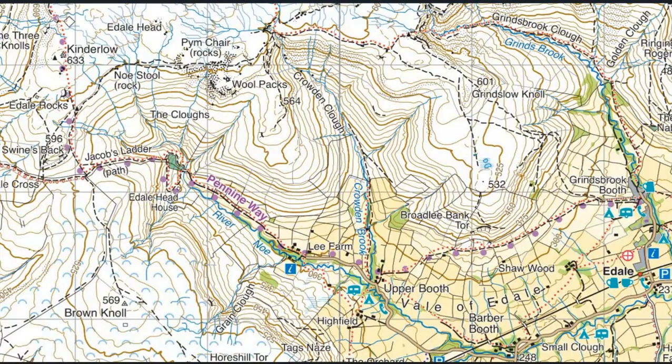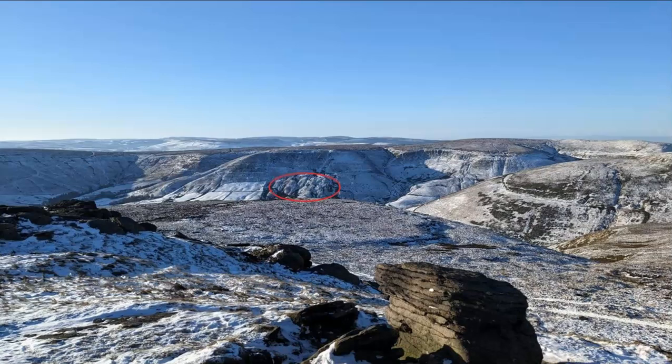The map this week is the Harvey's Superwalker 1 to 25,000 scale, and I've got a licensing agreement with Harvey's to use their maps for these tasks. So let's have a closer look at the photograph. What can we see? What are the key features?